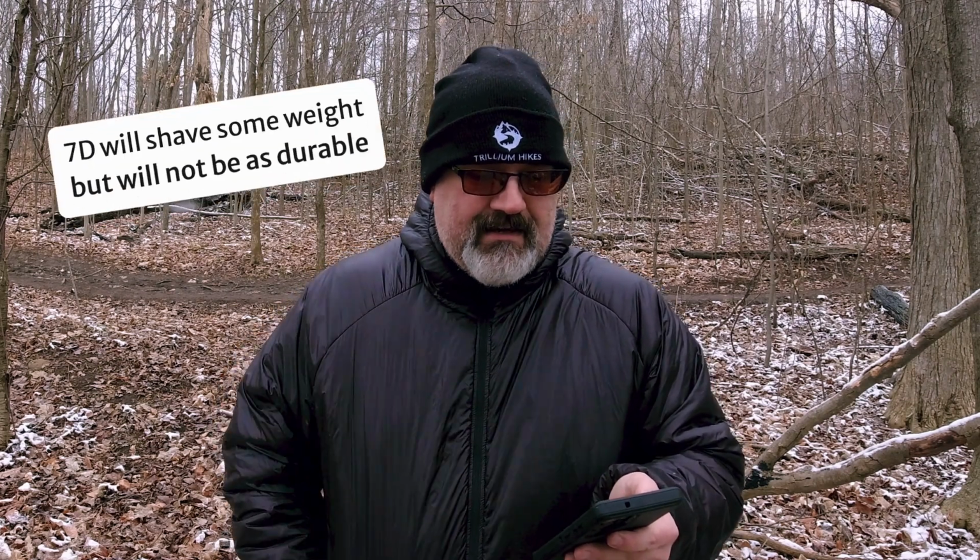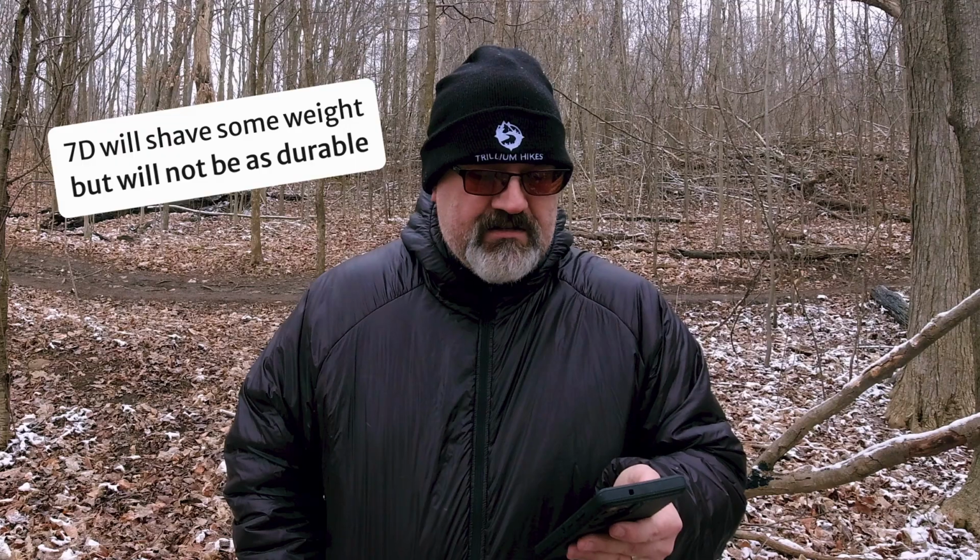In terms of the fill, it is 2 ounce per square yard ClimaShield Apex synthetic insulation. So it's kind of like a polyester fiber fill. And then of course the outer fabric is an ultralight nylon fabric that has a durable water repellent finish for better performance in light precipitation. Anyways, that is a direct quote off the website.